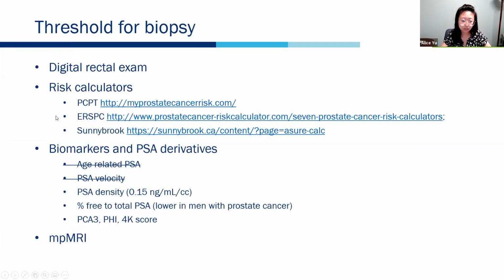Basically, these risk calculators use big studies that have been conducted, and you plug in all your clinical factors, like your patient's age, prostate size, PSA, and rectal exam findings. Based on those factors, it gives you the risk, the likelihood you'll find cancer, and you can use that to guide whether or not you should do a biopsy.